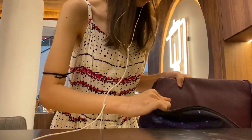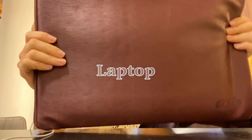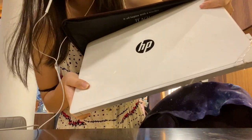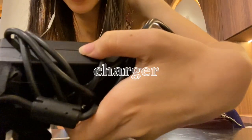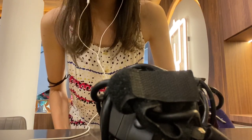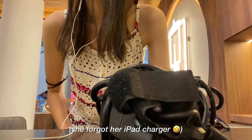So coming to the end, this is my very essential thing as well. It's my laptop. It's an HP laptop. It's really heavy, and because I have all these devices, I have to bring chargers. So this is my laptop charger, and I also have to bring my iPad charger. I didn't bring my iPad charger.